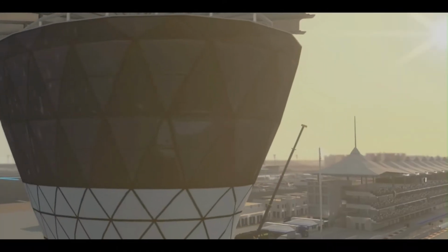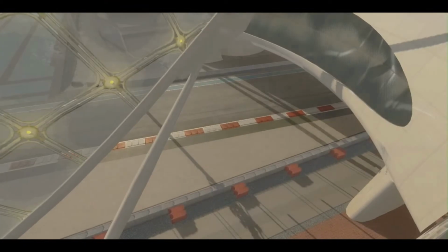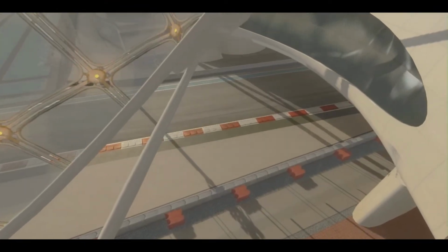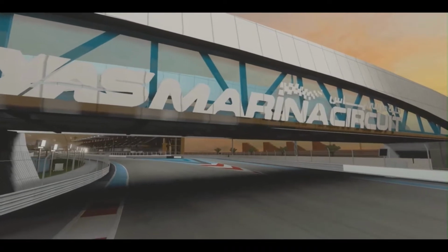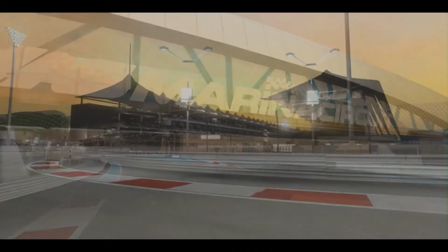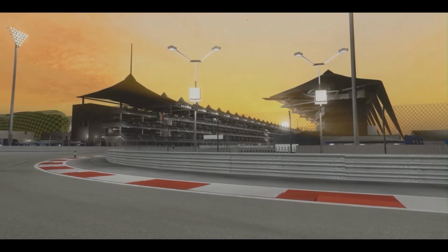Hello and welcome to the fabulous Yas Marina circuit here in Abu Dhabi, the location for this year's Young Driver Test. Over the next 2 days, we'll go behind the scenes as we watch the teams put the next generation of potential Formula One drivers through a series of tests to uncover the next superstar.